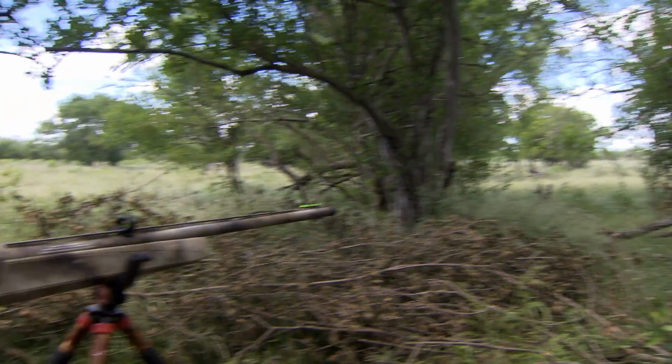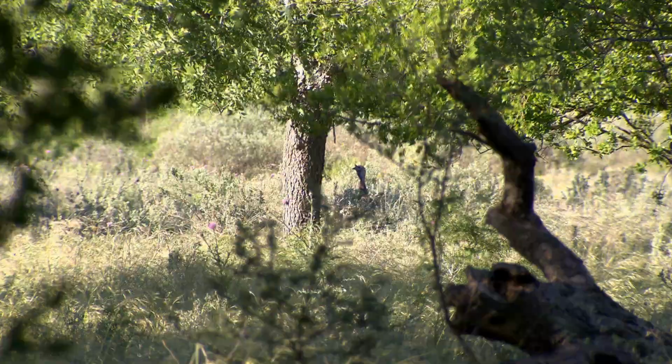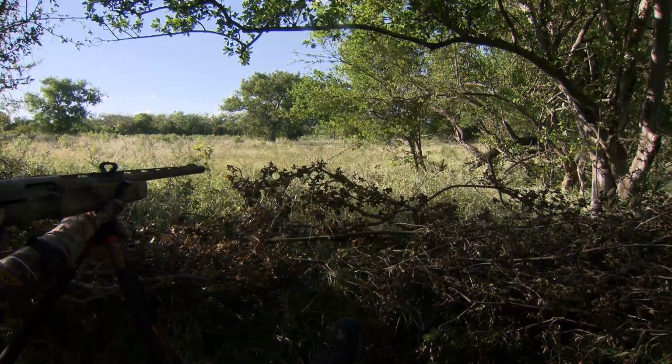We're sitting there for two and a half hours, finally get a little gobble. I mean, we knew the birds were out there in the area, but it was real windy. So once they finally came in, I was just wondering if we were even going to get any of them. But then all of a sudden, we're covered up in toms.